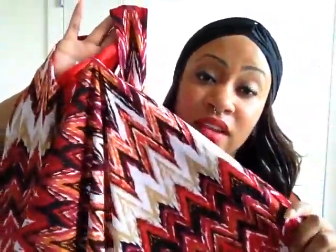So this one is, I guess, semi-long. It doesn't drag on the floor. It hits me a little bit above my ankle, which is okay. Could wear it with some gladiator sandals so it won't look so weird. But I absolutely love the colors. As soon as I put it on, I fell in love with it.